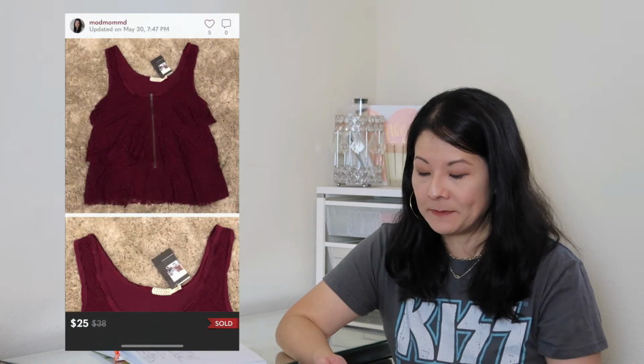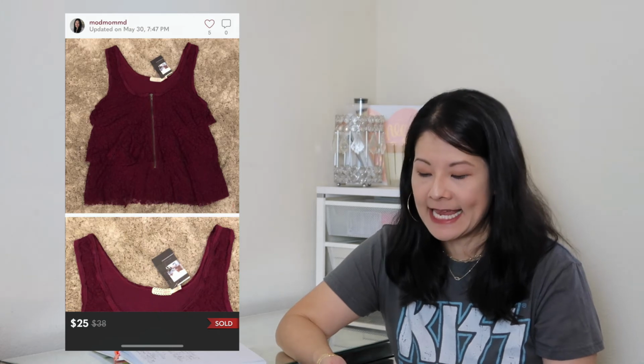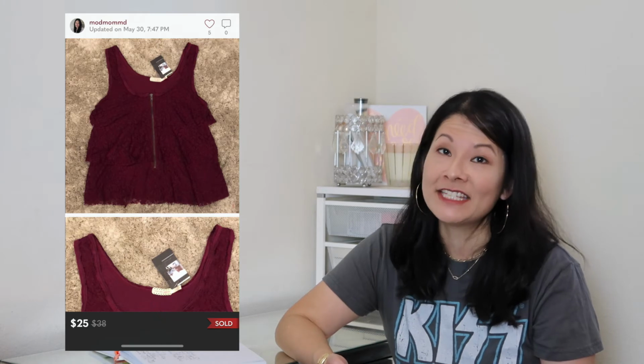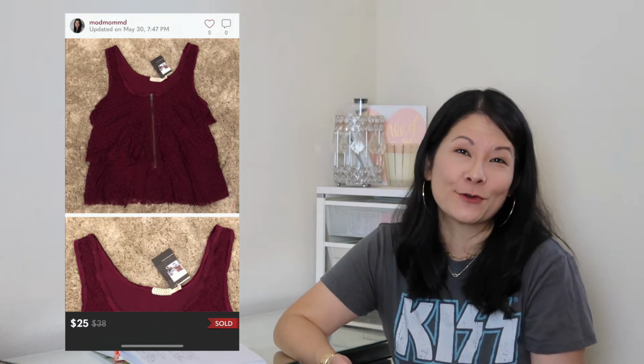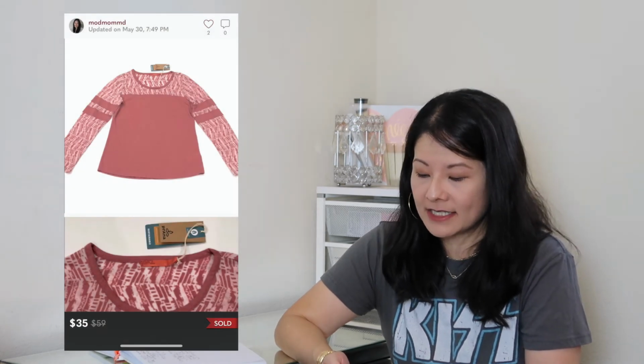The next item was this Pins and Needles tiered lace zipper tank top, and it was new with tags in a size large. So this is sold at Urban Outfitters. It was new with tags, which is the only reason why I picked it up when I was sourcing. Otherwise, I tend to steer clear of Pins and Needles because their resale potential really isn't all that great in my opinion.